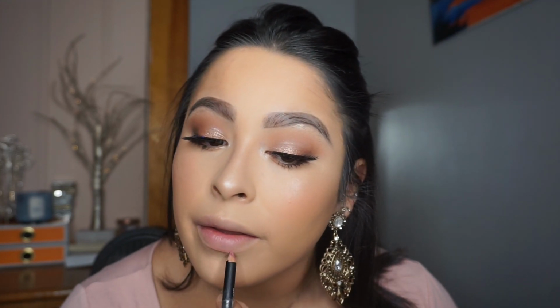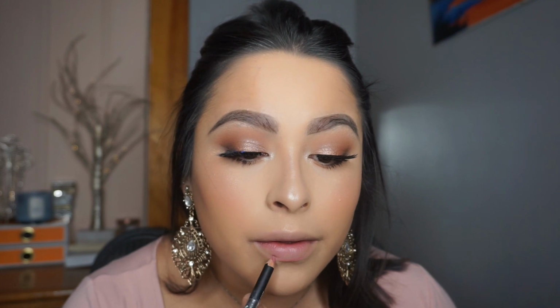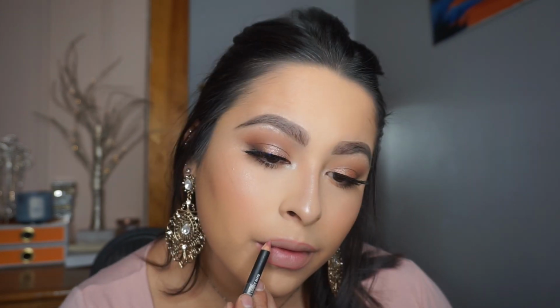I'm going with this NYX lip liner and lining my lips. It's a nude color, one of my favorites as well. I don't like to overline my lips. I already feel like I have big lips, so I'm just going around my lips.